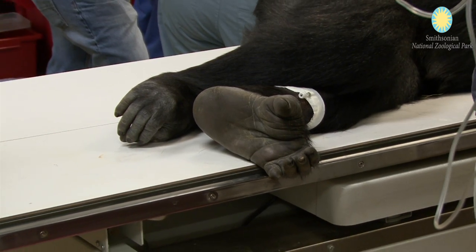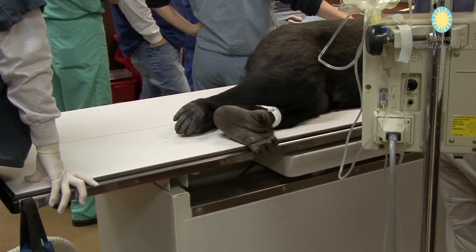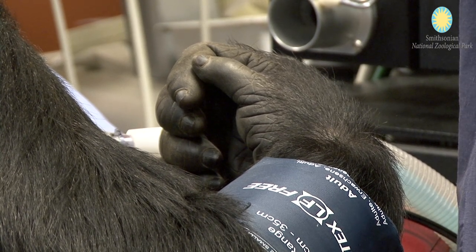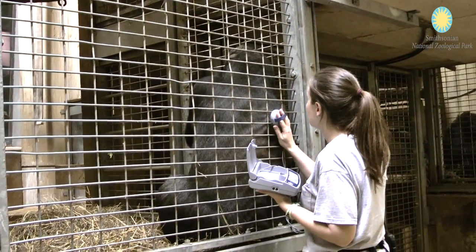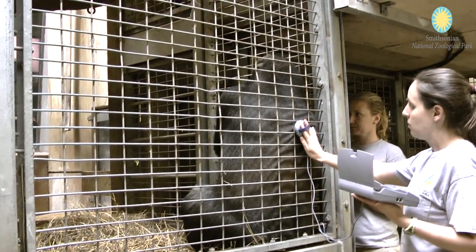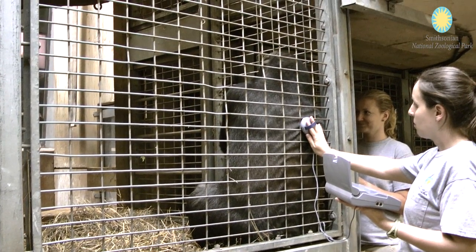In essence, Kojo has a very small jump drive or USB drive between his shoulder blades and his back that is monitoring his heart and his heart rate and his rhythm all the time. Initially, one might think that it would be difficult to train a gorilla to present a different part of their body to the edge of an enclosure, but as you'll see, our keepers were able to very quickly train Kojo to press his back up against the enclosure and to get these readings through positive conditioning.